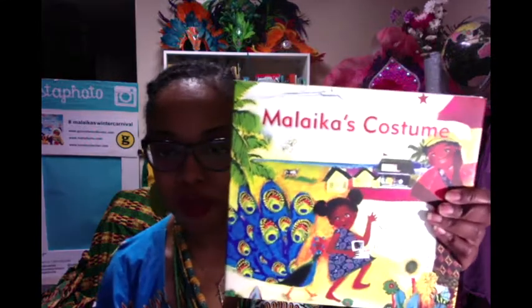I was very surprised that this would become a series. I had written Malaika's Costume as part of a project for a writing class, and this story lived on my computer for a few years before I actually took it to a publisher. As I started going through the process of working on the story, other stories started to come to me. And I was really pleased that Groundwood partnered with me again for Malaika's Winter Carnival.